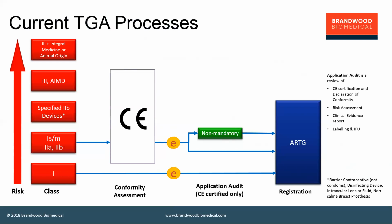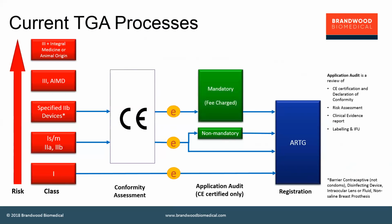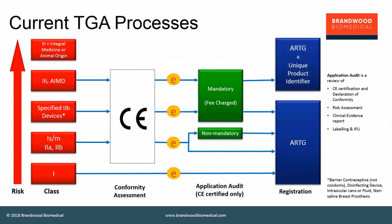For those specified 2B devices and for class 3 and AIMD, the application audit is mandatory, and TGA charges a fee for that. And that then extends the process to sometimes several months to proceed with that audit. For class 3 and AIMD devices, they of course enter the register with a unique product identifier as an extra field, and each model and each unique product has its own entry on the register.